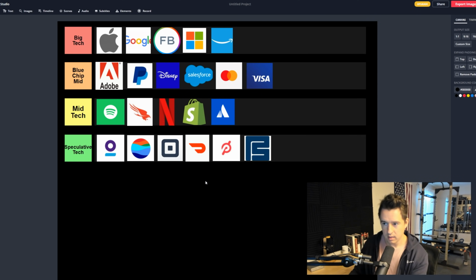We have the big tech category. We have the blue chip mid tech. And then we just have mid-tech companies that haven't quite reached blue chip status. And then we have speculative tech.